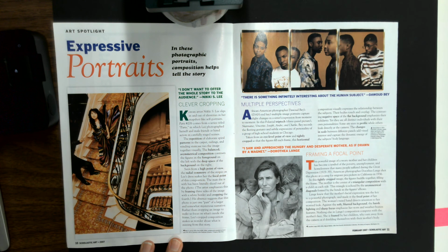Against the soft, blurred background, the harsh lighting and sharp focus emphasize her worn and weather-beaten features. Nothing else in Lange's composition competes with the mother's face. She is framed by her children, who turn away from the camera as if shielding themselves with their mother's body.